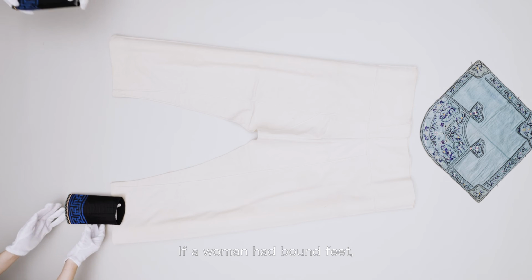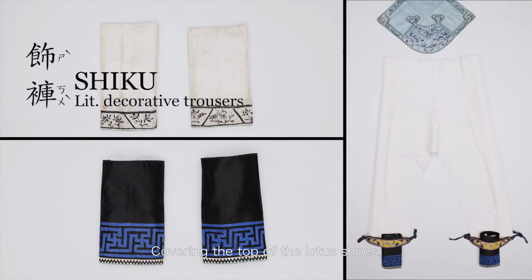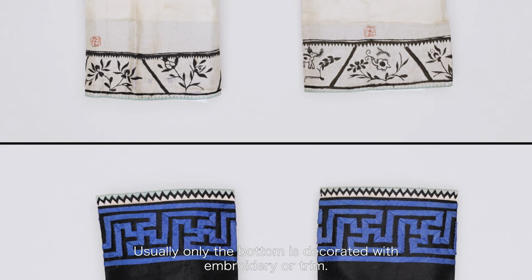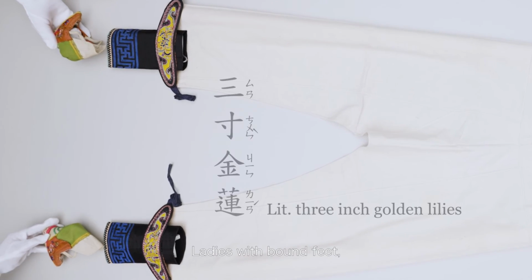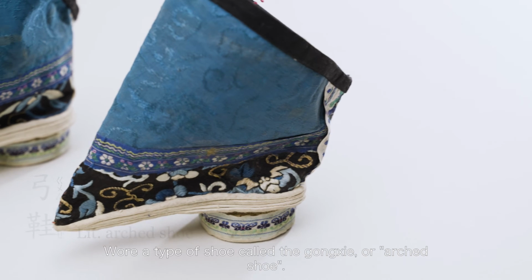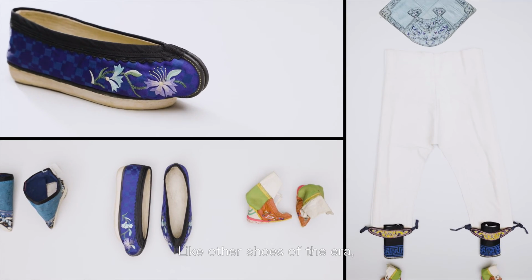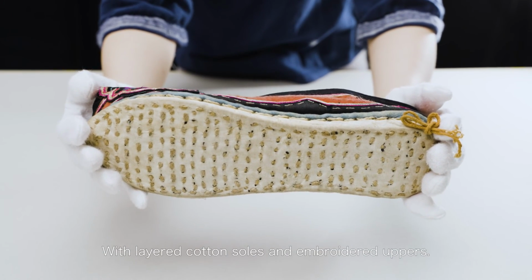If a woman had bound feet, she would usually wear this shiku over her socks, covering the top of the lotus shoes. As only the very bottom of the shiku would be seen under the dajinshan, usually only the bottom is decorated with embroidery or trim. Ladies with bound feet, or the 3-inch golden lilies as they were called, wore a type of shoe called the gongxie, or arched shoe. They had a slight heel and a very arched insole. Like other shoes of the era, they were mostly made from fabric with layered cotton soles and embroidered uppers.